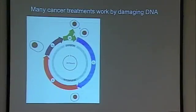But in fact, the very thing that caused the cancer, the mutations in the DNA, is also the Achilles heel of the tumor cell. Because when we treat patients with chemotherapy or we treat patients with radiotherapy, those work because we're damaging DNA.